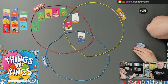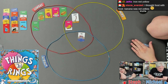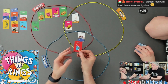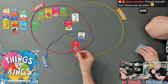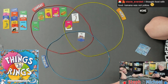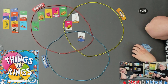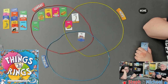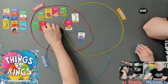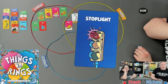Thanks. So normally these cards are face down. Normally you don't know each other's cards, but I don't think it gives away too much information. Jelfia says iron, red, yellow. So sure, I know. An attribute is something it has in common, like it's metal or it moves. All right. She says red, yellow. It is red. Yep. Jelfia, your new card is stoplight.